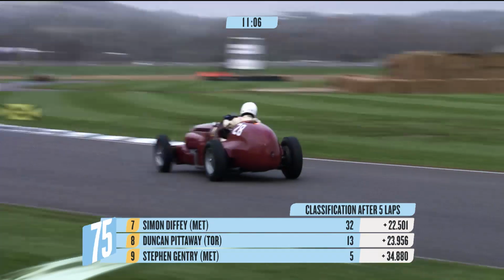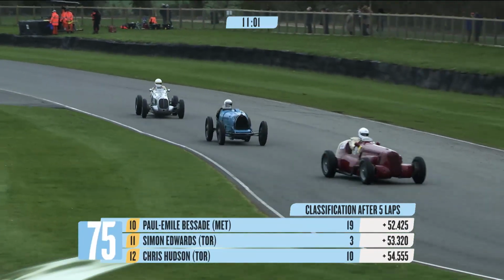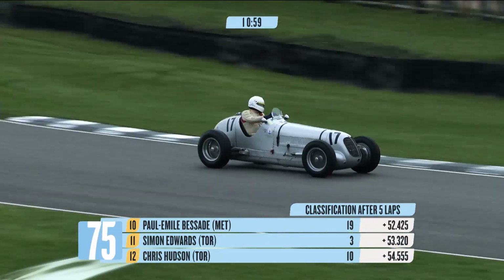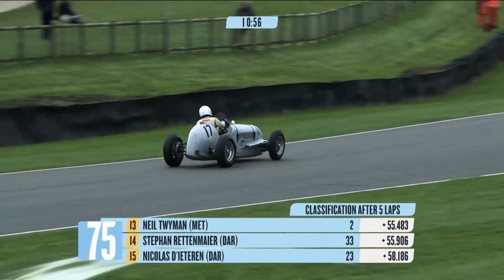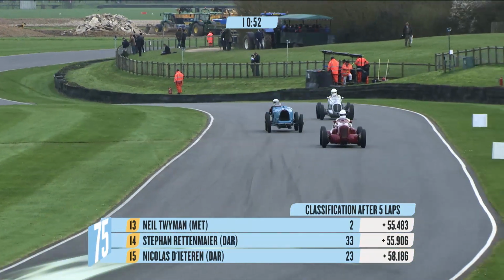Julian Mazoub just didn't have an answer in terms of horsepower in that little blue Bugatti, so he is now down in 3rd place, but he certainly had that flying start off the grid, first into the opening corner on the first lap, and has been fighting hard ever since, but you just cannot argue with horsepower.